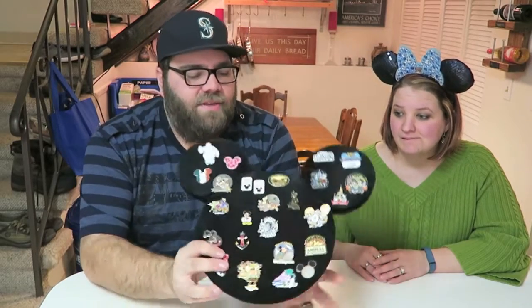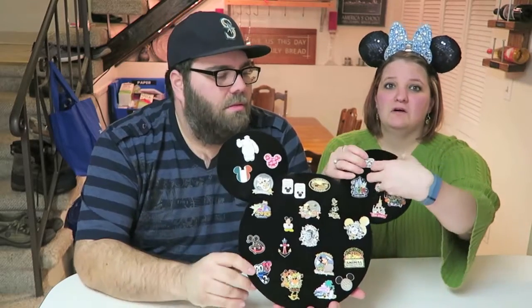And what's really cool is that there's a lot of pins on here, but if we condense them, we could fit twice as many or more. You just take them off, move them around, and put them back. So there's a ton of space on here, and we can fit a lot more pins. And it's fun to look over this and be like, oh yeah, do you remember this? Or oh yeah, do you remember that?